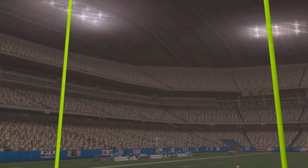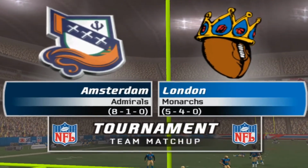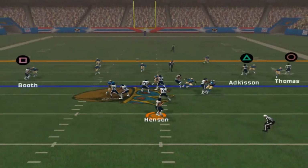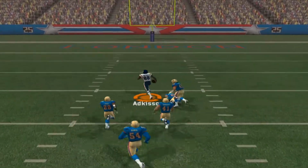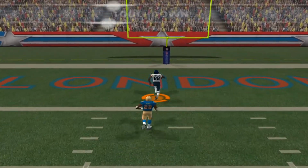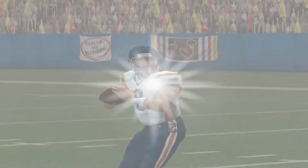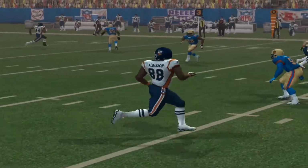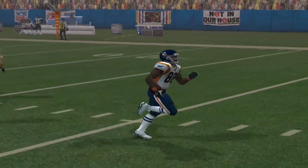Welcome to this battle between division rivals from the AFC North. The home team squares off against Amsterdam. Dropping back. Stepping up with the throw. Jumps up and is happy. The 10, 5, touchdown, Admirals. I'll tell you, this is nice work by both the quarterback and the receiver in this play. Watch it here. He reads the coverage, looks for the best option, and then throws it to him.